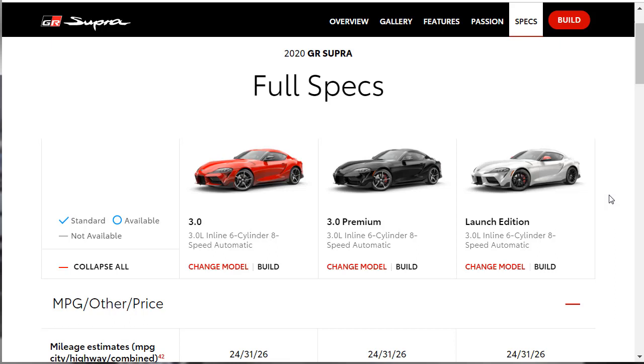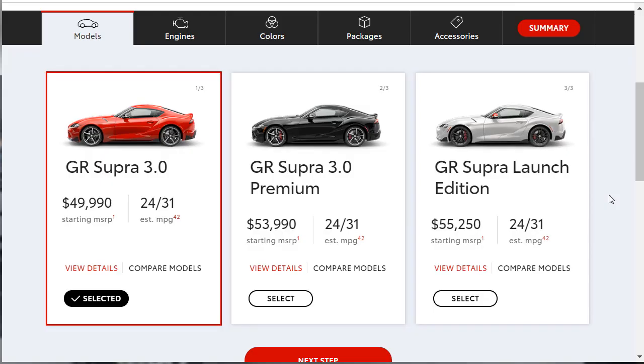We were going to take a look at the specs page, but you know what? We went through everything. We kind of went through all the standard features for all the models. We kind of already know the specs on this vehicle. So let's go do the build and price. That's what you're waiting for. Let's do it. Okay, let's select which Supra we want to build.